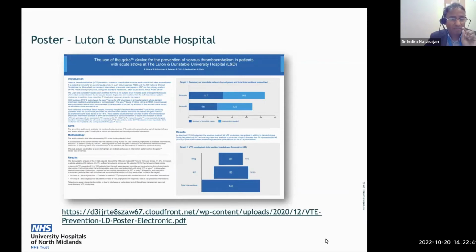But I have to emphasize that unlike a drug, we need to make sure that there are ward rounds dedicated to making sure that the devices are in place. There should be a morning round, a midday round, and an evening round, just a quick round to make sure that these devices are in place on the patients. Only then will you have the benefit of VTE prevention. If the device is out or if it's on the ground, that means the patient is at risk of VTE formation. So that is our experience.